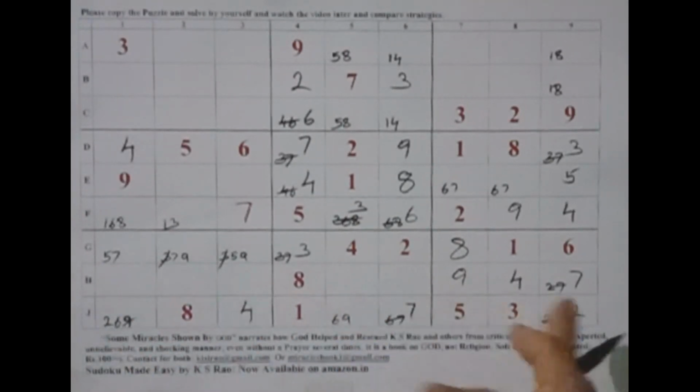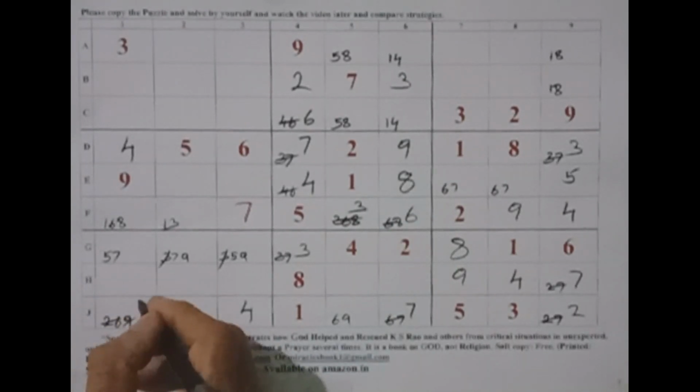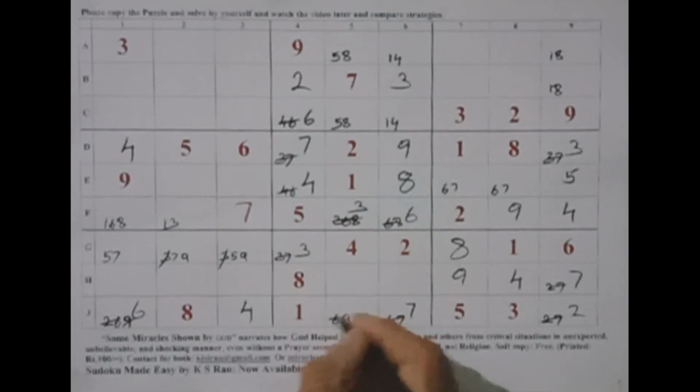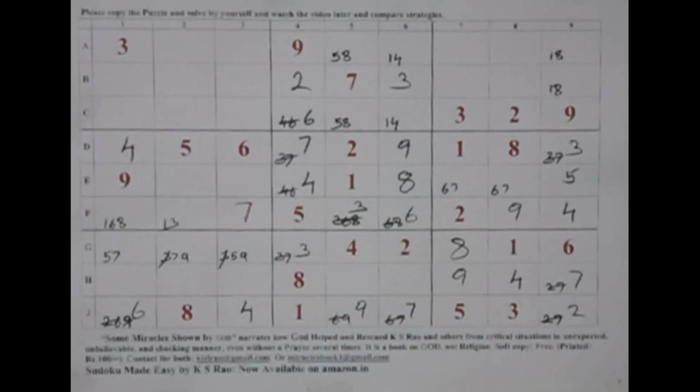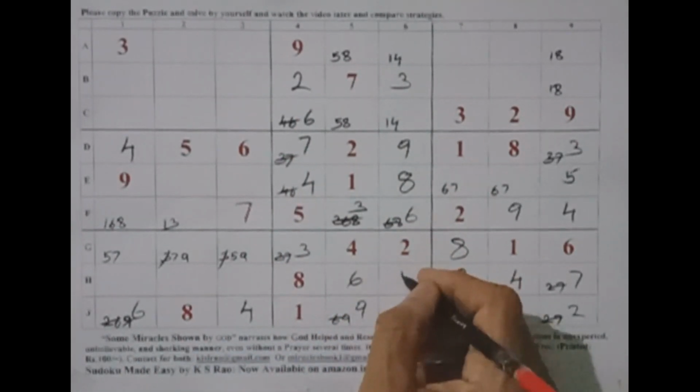Look extreme left after writing this 2 there. At J1 we get a 6 and at J5 we get a 9 here. Okay. Can anything be done about these two places H5 and H6? Yeah, naturally we require number 1, 2, 3, 4, 5 and 6. We have a 6 above there. So let's say our 6 here and 5 here.